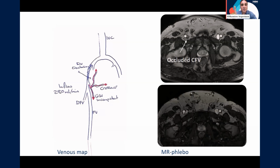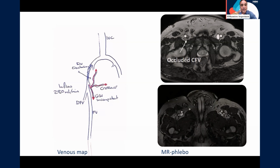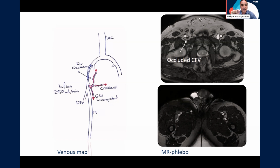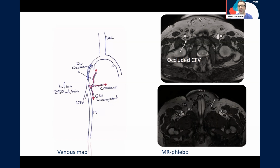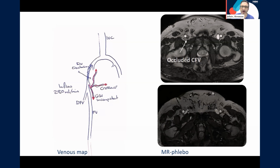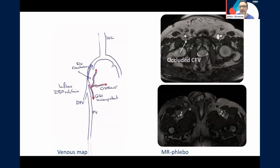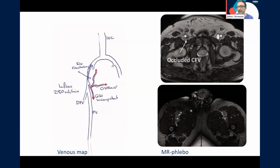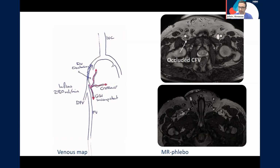Can I stop you here, Houman? Yes. I need to stop you here. And maybe I ask also Nikos. So you indicate that there is also great saphenous vein incompetency. Yes. What you can see also in the running axial plane of MRV, here you see the occlusion, here you see the huge GSV on the right side. The left GSV was harvested for the bypass.